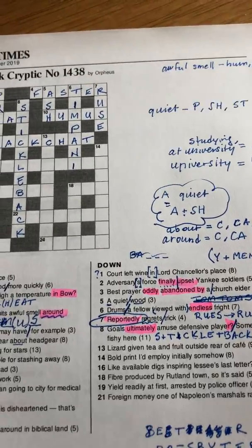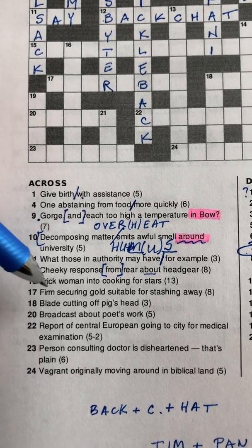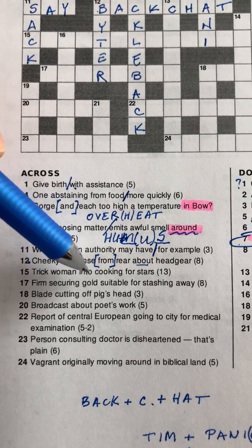And we're back to finish up this puzzle. So we'll move a little quicker. 15 across. Trick woman into cooking for stars. Okay, well, I see "into." That could mean put a word inside another word.